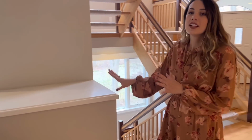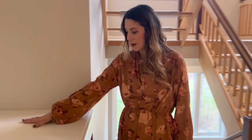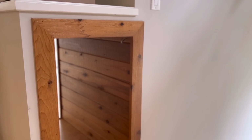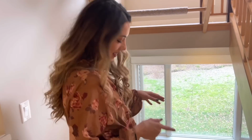Coming out of the kitchen, we're gonna go ahead downstairs. But first, let me talk about this little interesting thing here. I think this would be fun to put decor on top, but what's really weird, I haven't figured out what this is for. It's like a walk-through cubby right here. I'm not sure what it's for. If you think you know what this is meant for, let me know in the comments. But let's go downstairs and check out the fun area that we have for the kids.